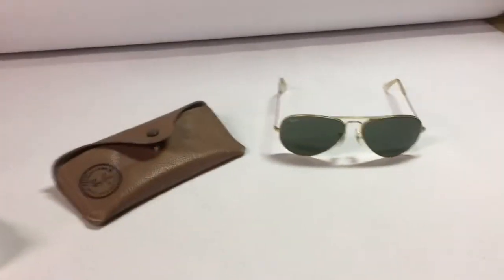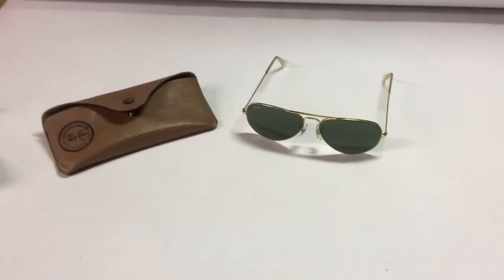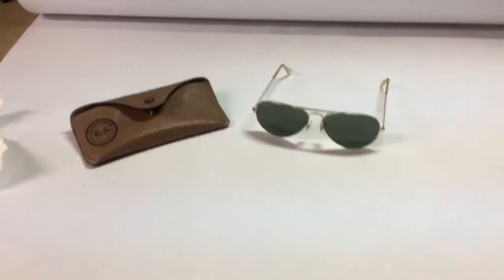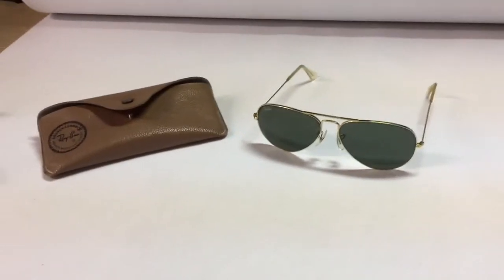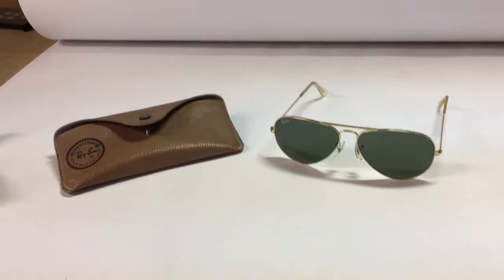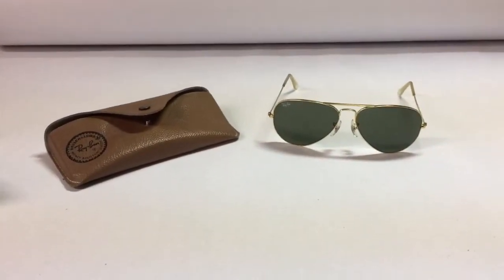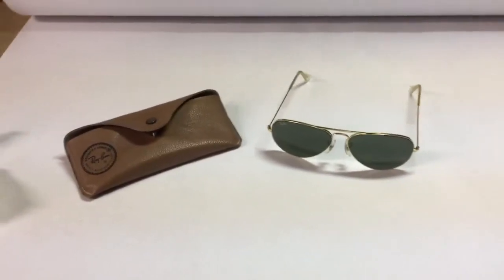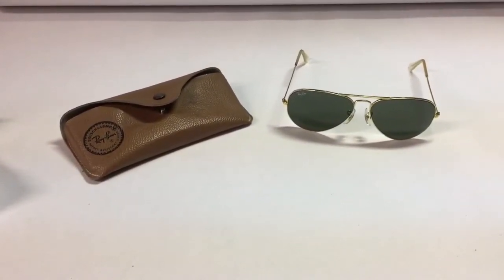This pair of Ray-Bans aviator style sunglasses I found 2 years ago at a garage sale. I think I paid $10 or $15 for them. And they should go for a lot of money, but I've had them for 2 years, priced at $200. I actually did sell them once about 6-7 months ago, and they were returned for fit. And at that time they sold at a best offer of $150.